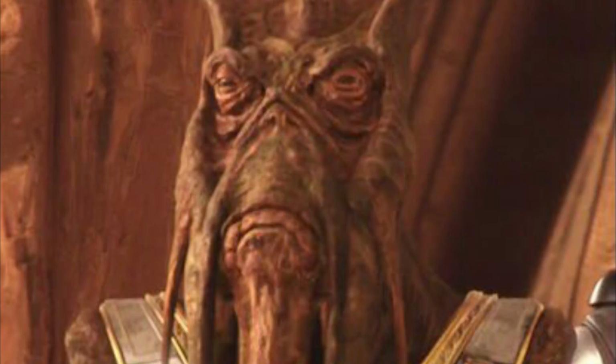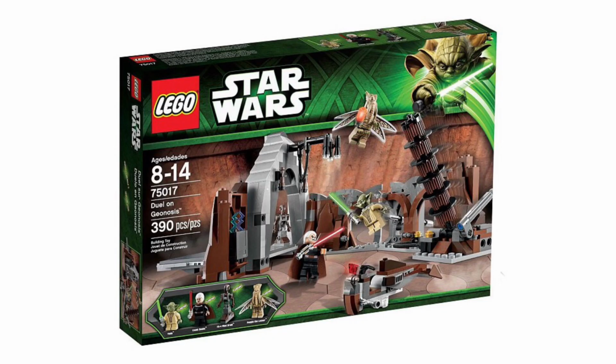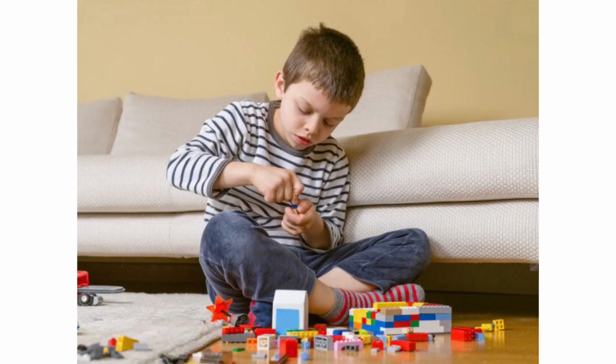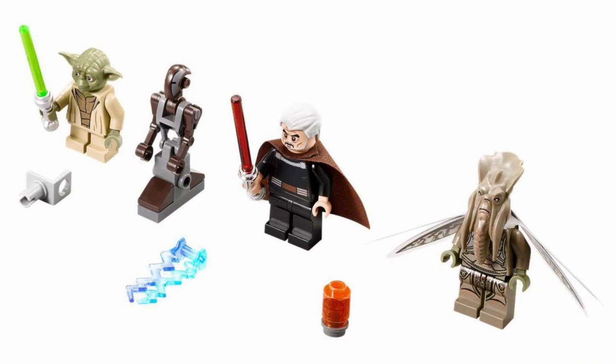Now, as ugly as Poggle is, it still hurts to say that I had owned the Dual Geonosis set back in the day, but being the idiotic child I was, I tore it to bits and lost all the figures. I'm gonna need a minute.